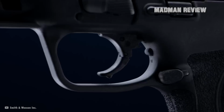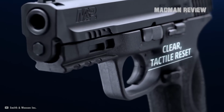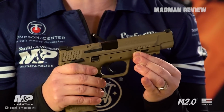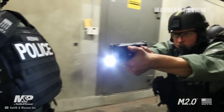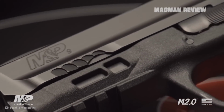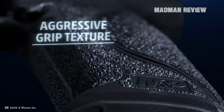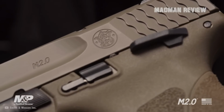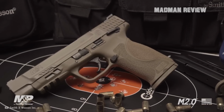The factory trigger is very good with a short pull, crisp break, and short reset. Overall, the gun comes with great quality and the reliability that comes with it. It has been adopted by several law enforcement agencies, proving that it is absolutely worth its money. The grip comes with a good texture, giving you a great purchase, but not so much that it feels like you are holding sandpaper. It also features serrations at the front of the slide and a manual safety.